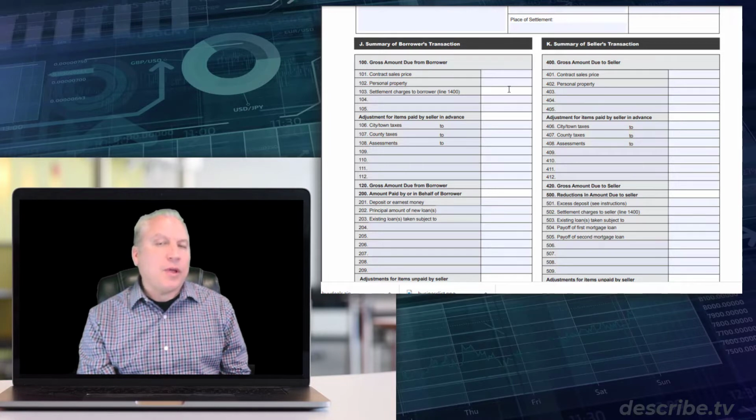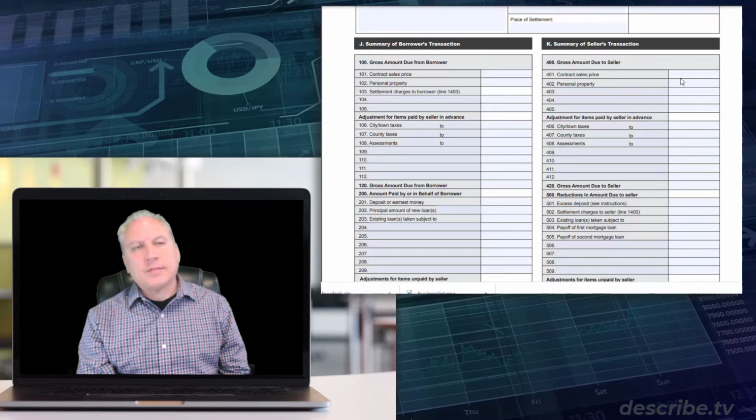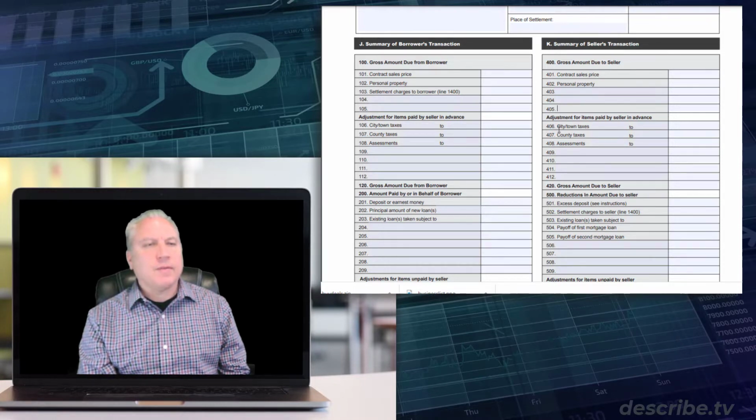2 things to take away from this section. First of all, notice that the first 3 things are what the buyer has to pay: buying the house, buying the personal property, and settlement charges. Those are what the buyer has to pay. On the seller side, this is what you're getting money for. How much for the house, how much for the personal property. If there are other items, they go on these other lines. Okay? So, adjustment for items paid by seller in advance.